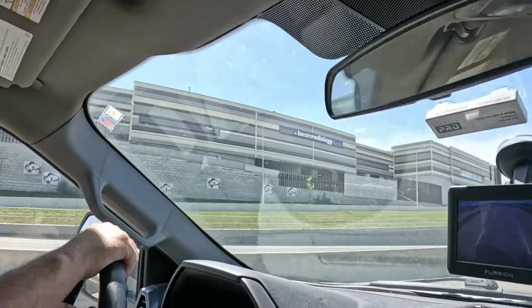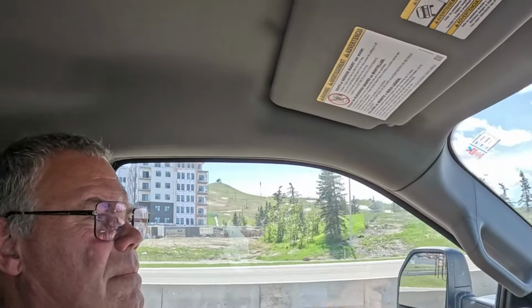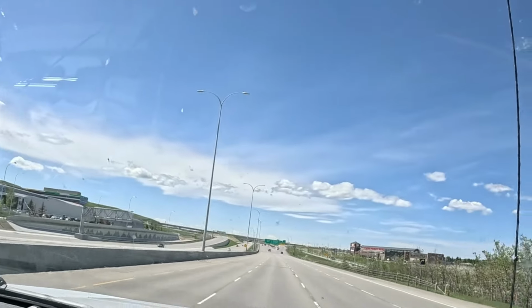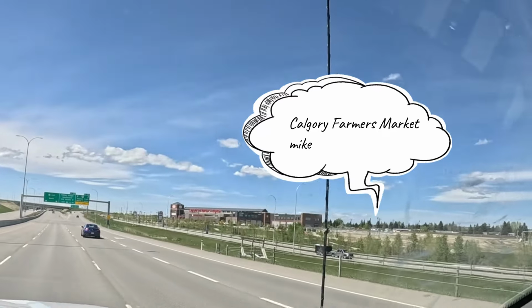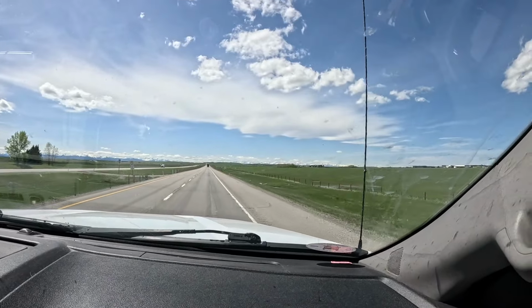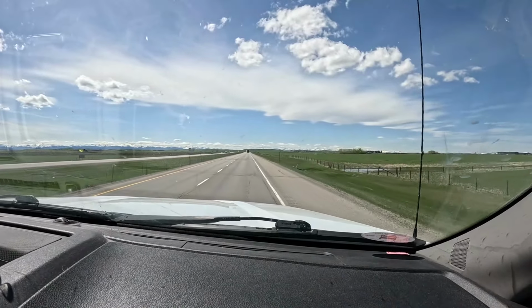So we've just passed the Olympic Park. Hopefully I can get it when we come up out of this dip. After a quarter of a mile, keep left towards Highway 1 West, Banff. What does that say? Okay, the next time around, we're going to spend more time in Calgary. This is our view of the Canadian Rockies as we're heading west towards Banff National Park, and we're on Highway 1, the Trans-Canadian Highway.